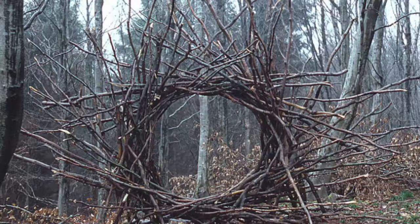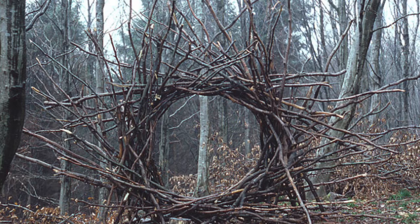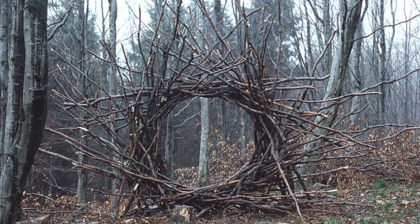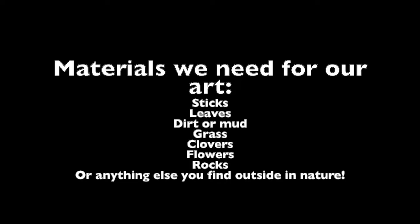So now that we're super familiar with artists who make art from nature, let's start getting familiar with what we're making art about, ourselves. We need to start thinking about what kind of art do I want to make about myself to make a self-portrait. So in a minute, you're going to see me go outside and start collecting some of the stuff that we need for our art. So again, things that we need for our art, things like sticks, leaves, dirt, mud, grass, clovers, flowers, rocks, anything that you find outside your home, you should use in your art today. Are you ready to go on a scavenger hunt?